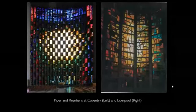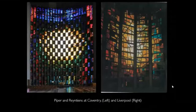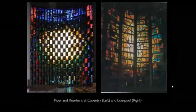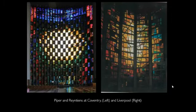The original idea was to, in three main colours, represent the Holy Trinity, and that those colours would change as the sun moved round the building, and that the glass would be held in place by as open and abstract as possible a concrete matrix of structural supports that the glass would sit inside.